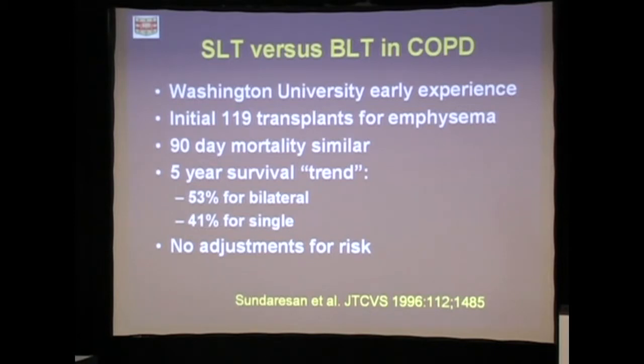Just to start with emphysema, that's the diagnosis that has really been what I got trained with. We did more than half of our transplants at that time for emphysema. And I'll just come through some of the different types of studies with various levels of adjustment and thoroughness. I'll begin with one that summarized some data that took place before I got to WashU. It was the first 119 transplants for emphysema.